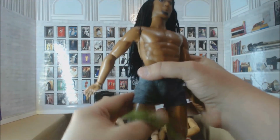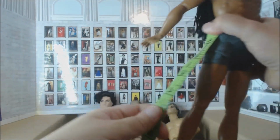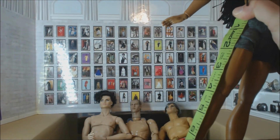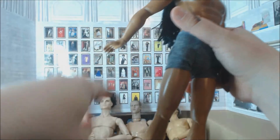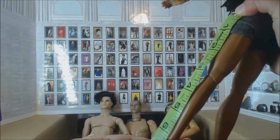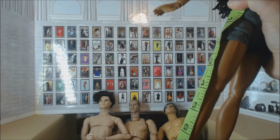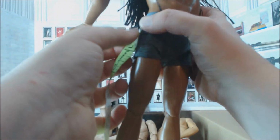From the waist to the foot, sorry, I should have said, I'm sorry, from the waist to the foot, it is 7.5. From the thigh to the foot, it comes in just under 7.